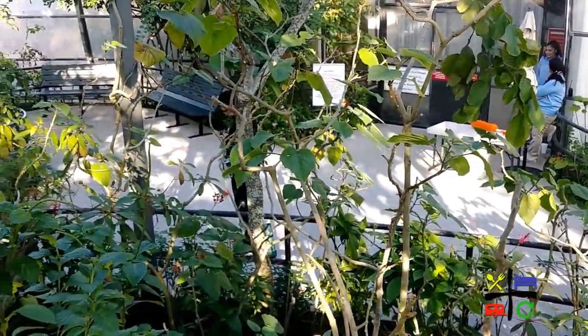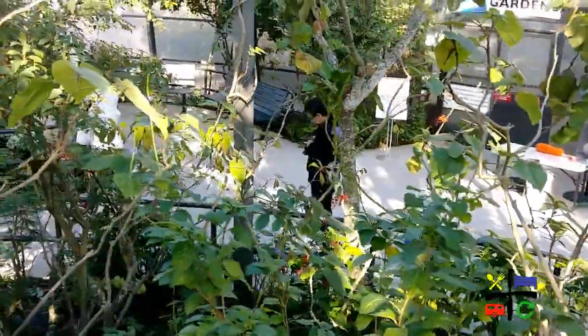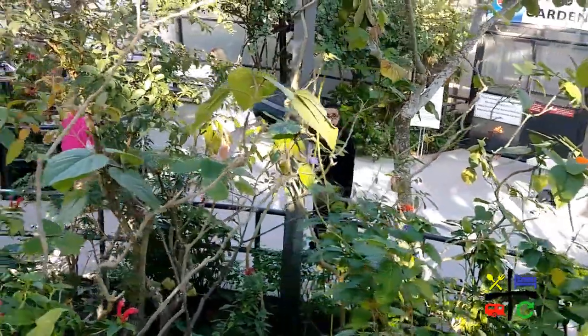And there's Lou. I guess she's checking out the photographs that she's taken, which we will be sharing with you guys. Hi!